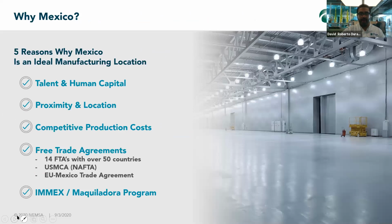So focusing on Mexico, that's our area of expertise. These are the 5 reasons why Mexico is an ideal manufacturing location. Talent and human capital is available. Definitely without this, there's not much that you can really do in manufacturing. Proximity and location, we will discuss this in detail and give you our highlights. Competitive manufacturing costs and operating costs.